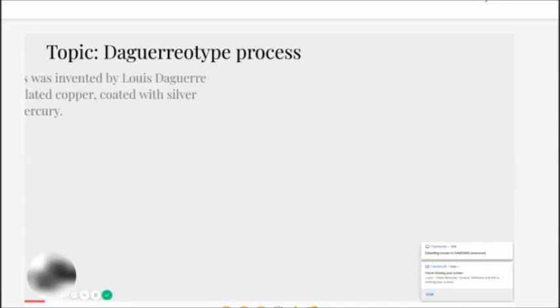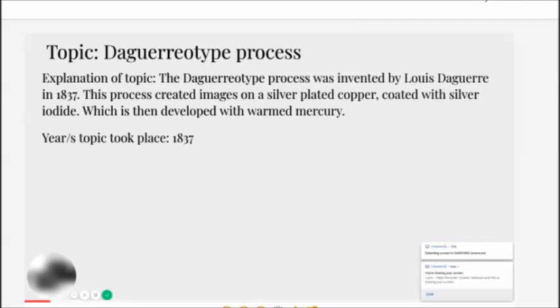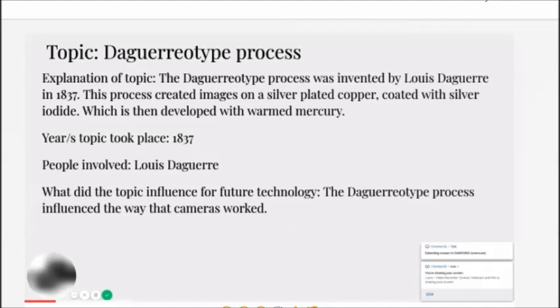This topic is the daguerreotype process. Explanation of the topic: the daguerreotype process was invented by Louis Daguerre in 1837. The process created images on silver-plated copper coated with silver iodide, which is then developed with warmed mercury.